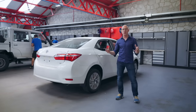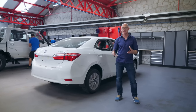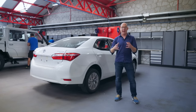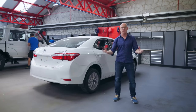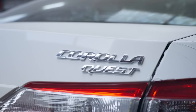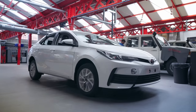They do not do armour plating here. This is not the sort of place where you can go for a military specification vehicle. Toyota and the UN do not want to be involved in that sort of business, but they do a lot of metal fabrication here for parts, for under trays and things like that. And look, they even work on Corollas. This one is here to have a shatterproof film fitted to its windows.